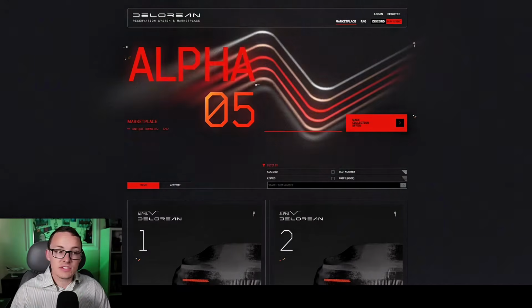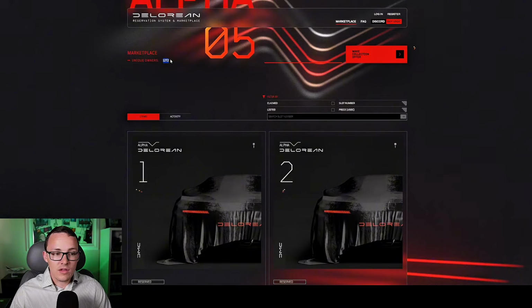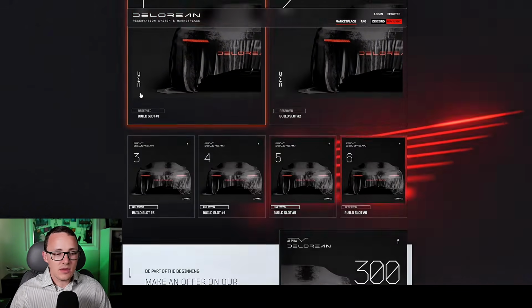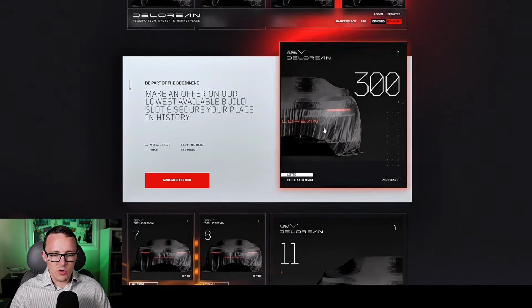Well, the thing that DeLorean is doing, which is quite interesting, is you can see they have a marketplace right here. There's going to be a total of 1,272 cars made. You can see it looks like the first 2 are already reserved, and then all the ones after that. Actually, we have the 6th is reserved, so there's a couple that are unlisted. There's some that are reserved. There's a whole bunch of different ones.